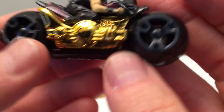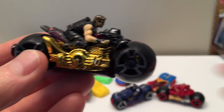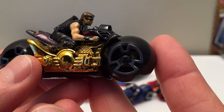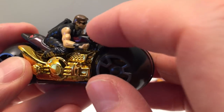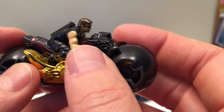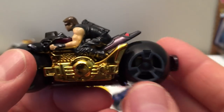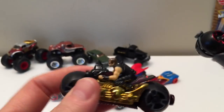Finally, we have Hawkeye. Look at this. Now, this is way different. Look at that gold. Instead of chrome, it's all gold. It's pretty amazing. And it's a bigger kind of a motorbike set that he's sitting on there. He's got all his weapons with him. Pretty cool. Hawkeye. Now, get all these together. It's quite incredible.